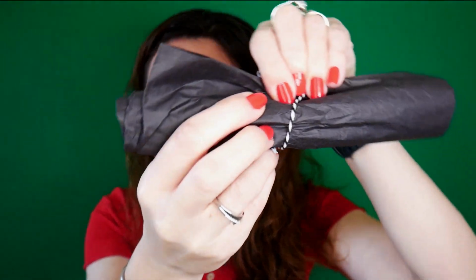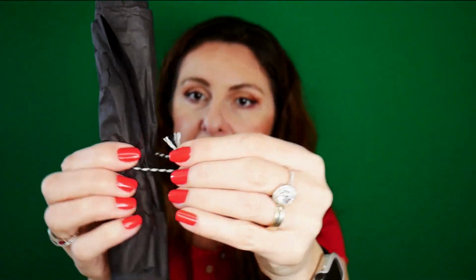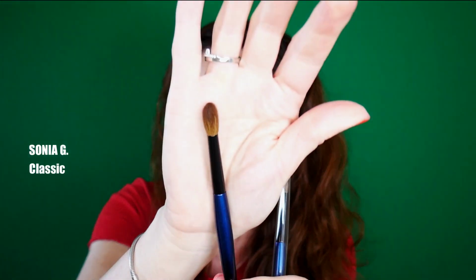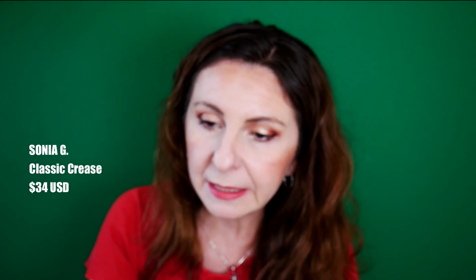The brushes came in this lovely package and they were secured with this lace. Those are the brushes. Wait, they are not all of them from Sonia G. So what I got from Sonia G, I got from the Sky set: the Classic Crease, this is the smaller version, and this is the Mini Booster. Love the handle, love everything about those brushes.